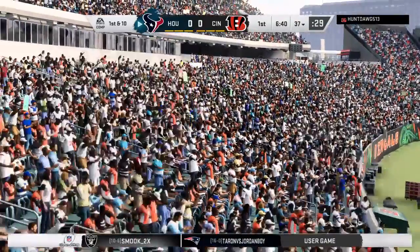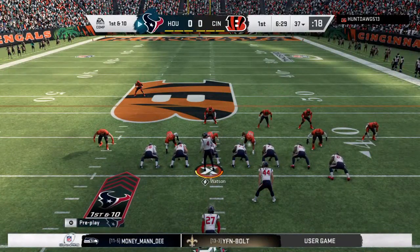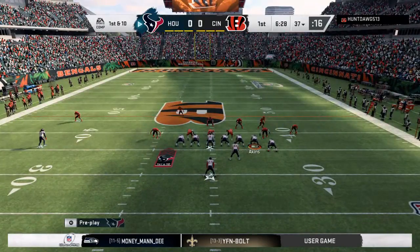Fundamental breakdown by the defense. You've got to be able to make plays on the edge. Line of scrimmage, the 37 on first and 10.